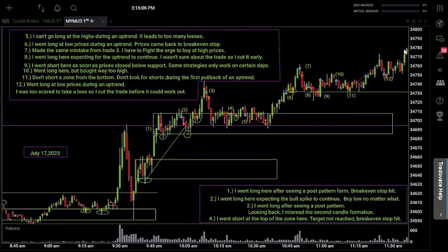So that was my last trade for the day. I was out of rhythm with the market, and I said, okay, I've taken enough losses. Let me just cut bait, jump ship, and come back tomorrow when I have a better mentality and I can look at the market from a more logical perspective. So that was the end of it for me.